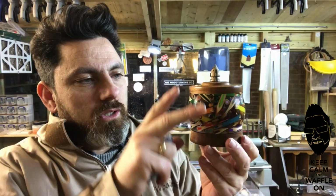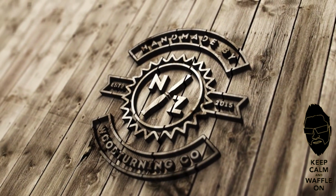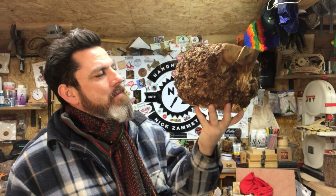So I found this on eBay. And I thought, this looks really weird. I'm not too sure if this is just bark or fungus, or if it's a mixture of bark and fungus. Either way, it looks gross. And I thought, I wonder what I can make with that.